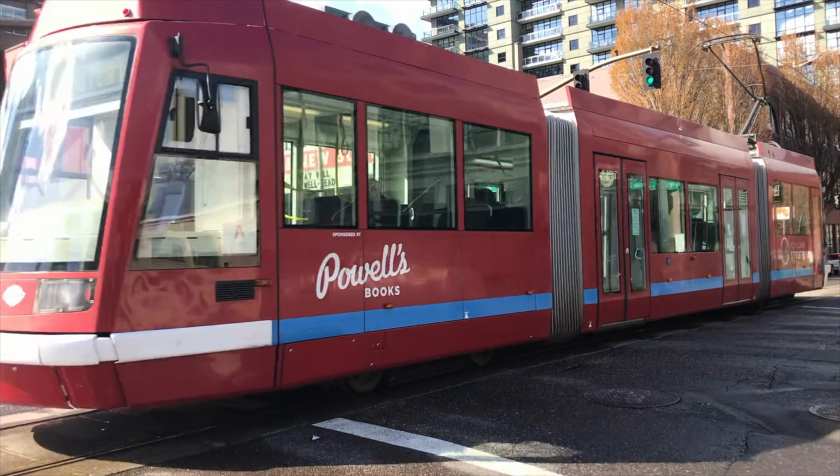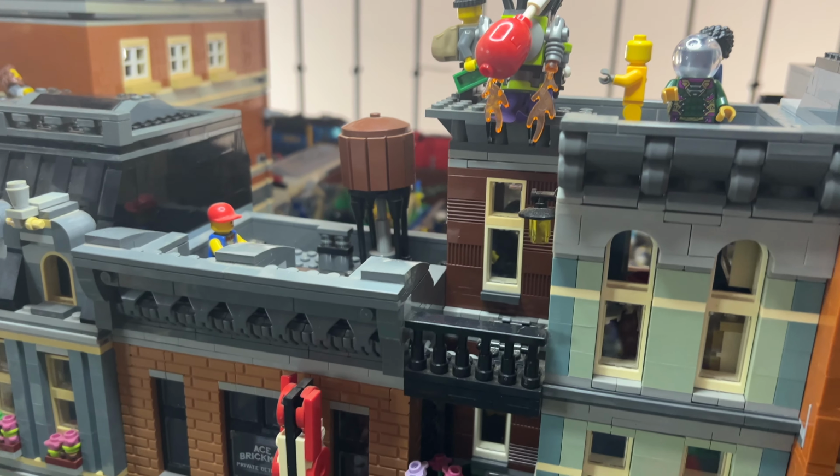Now guys, you probably like trams, right? And some of you probably like LEGO modulars as well.